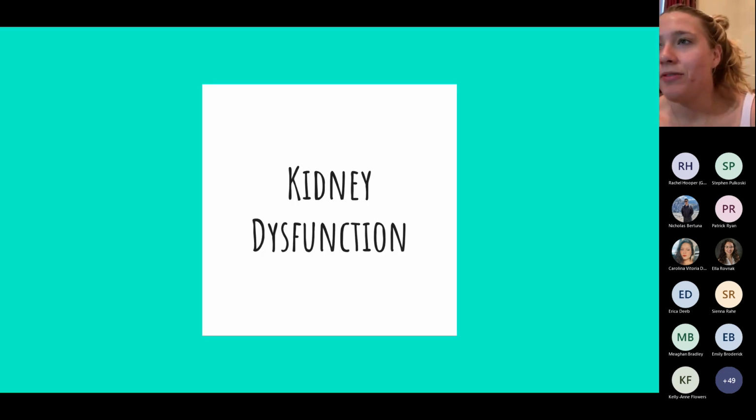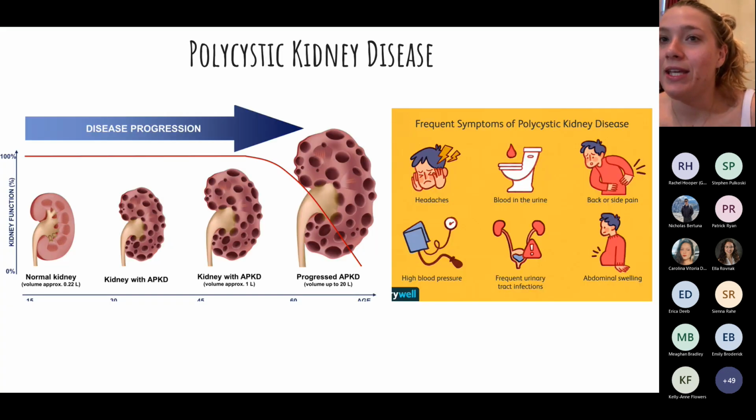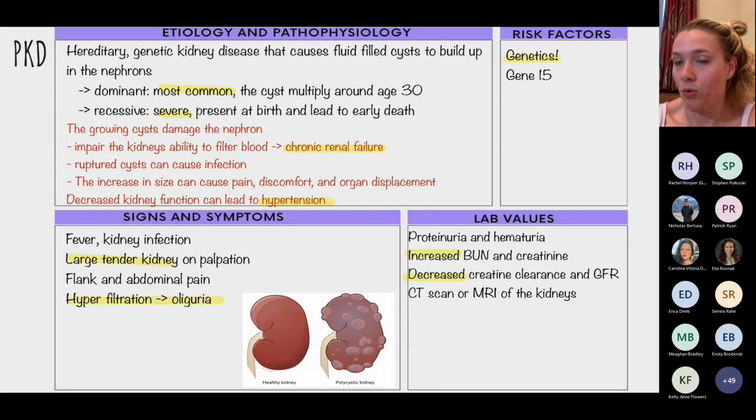So now we're going to talk about the good old-fashioned kidneys and really kidney dysfunction. The first thing we're going to talk about is polycystic kidney disease, okay? As you can see, it does progress, and it is composed of very painful cysts that unfortunately will never go away. Even if we can drain it, even if we stick a needle in it, they're never going to go away. Why? It is a genetic condition, meaning the genes that help with the kidneys are telling them to grow cysts.